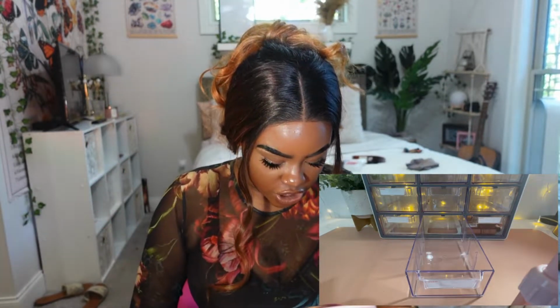Oh, guys, the middle drawer was gonna be for primer. That's what we're gonna do. We're gonna put our primers in here and maybe our finishing sprays, maybe. So primers, finishing sprays, and things of that nature. I'm also gonna unbox everything. That way I can throw away the packaging. I just want everything to be as clean and clutter-free as possible.